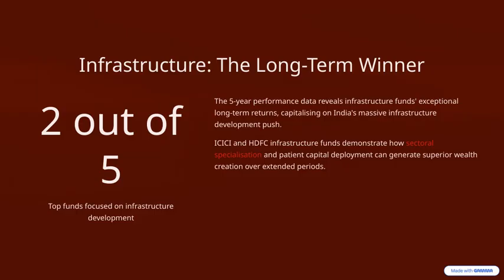Now, let's turn our focus to infrastructure, which continues to be a long-term winner in our investment landscape. As you can see, 2 out of 5 top funds are dedicated specifically to infrastructure development. This highlights the sector's growing importance and investor confidence. Looking at the 5-year performance data, we see clear evidence of infrastructure funds delivering exceptional long-term returns. This isn't just a short-term trend. It's a reflection of India's massive push towards infrastructure development, which creates sustained opportunities for growth.